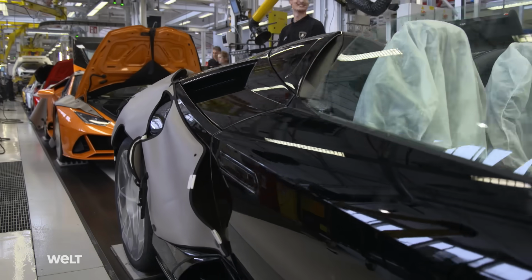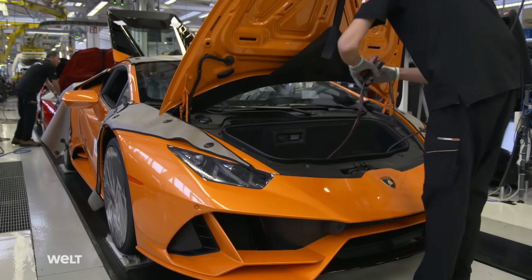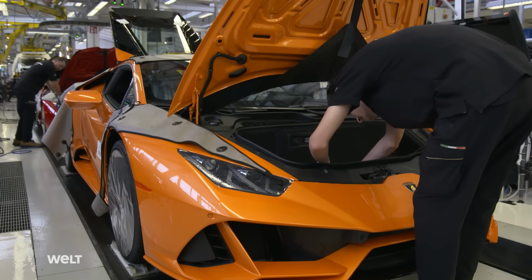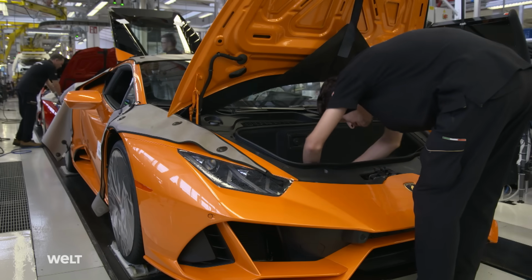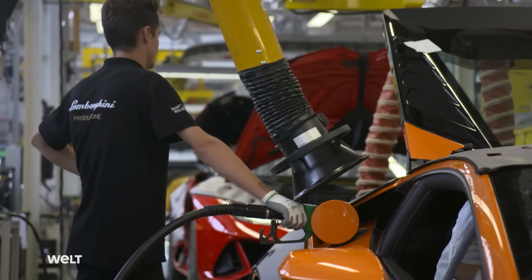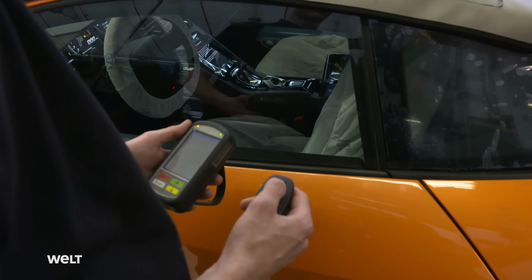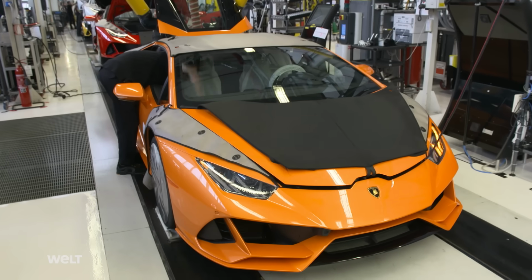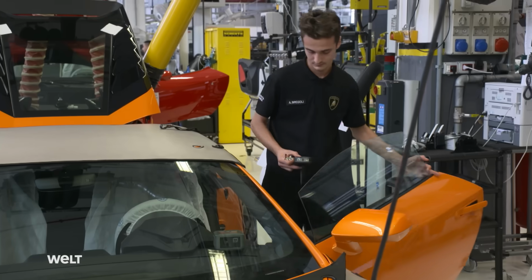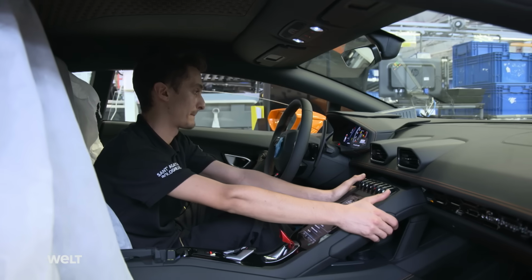In a minute, the crew of Station 22 will make the Huracan's heart beat for the first time. A mechanic charges the 12-volt battery and fills the coupe's fuel tank with 20 liters of gas. A quality controller checks all electronic functions, like the remote key and the headlights. Then he gets into the cockpit and tests every single switch and lever.